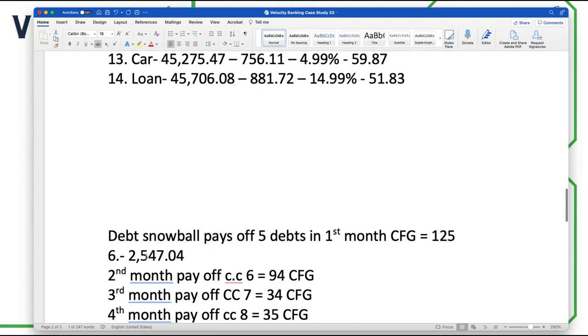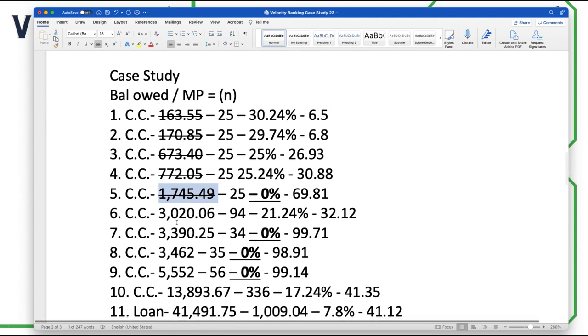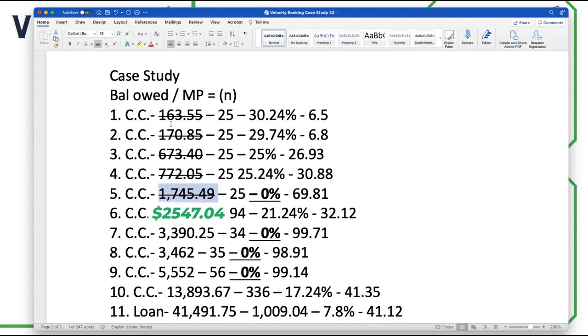Credit card number 6 goes down to $2,547.04, right? Because that's the remaining cash flow, right? So of the roughly 4K, we were able to eliminate 5 debts and there was some money left over. Whatever's left over gets applied towards the next smallest debt. So notice how we ignored this interest here. There's zero interest on this particular debt. This is what gets me a head start over Snowball because they're ignoring zero interest and they're just paying attention to balance owed. Whereas in Velocity Banking, we're paying attention to cash flow and interest savings because that's the game that we're playing here.